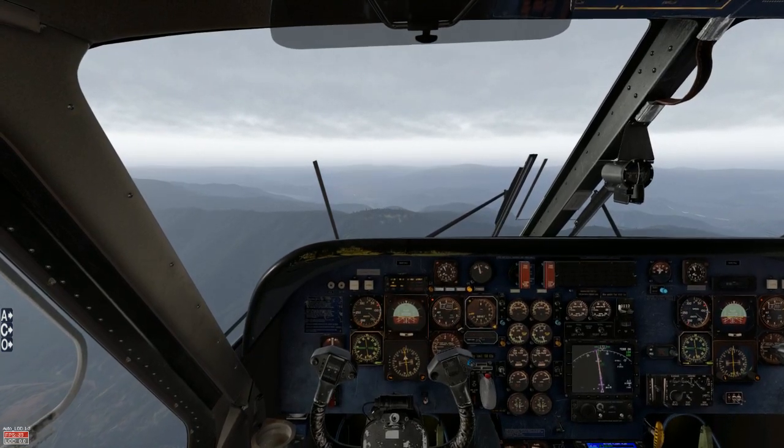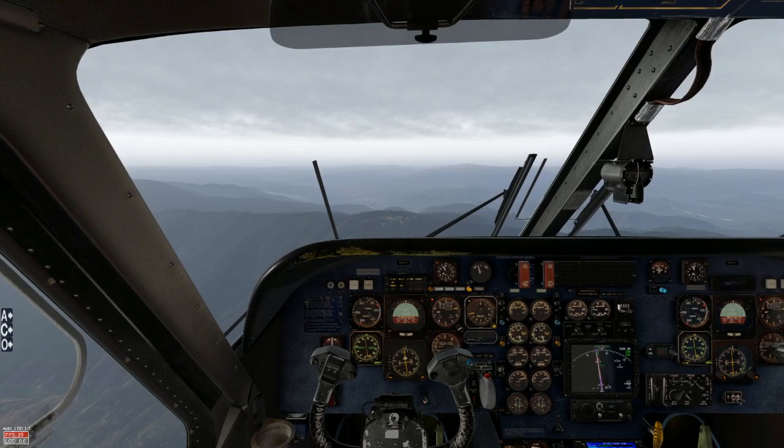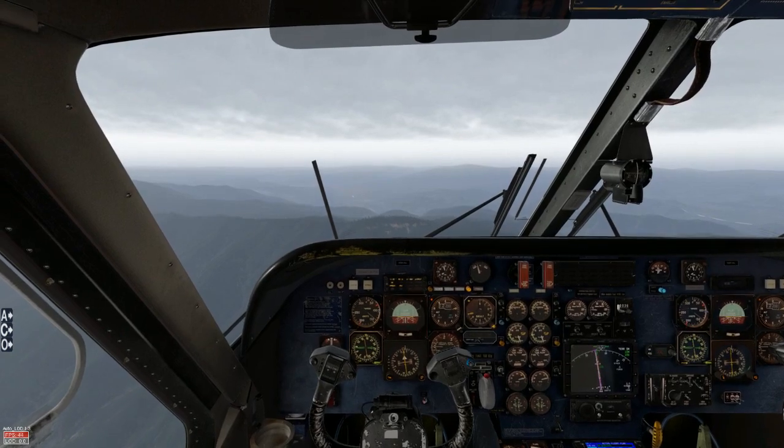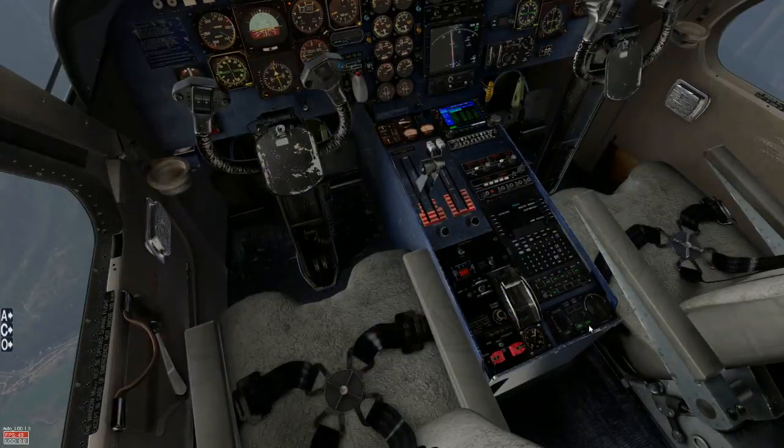Wind 350 at 10. Also gonna get landing gear out here in a minute to get some drag going on, because we're basically gonna have to nosedive. Turn our yaw dampers off.